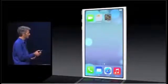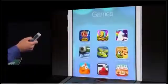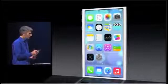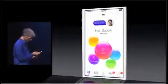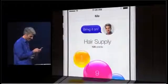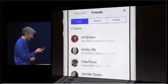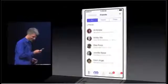Let's take a look at folders. I'm going to go here into my games folder. I can now have multiple pages. Store hundreds of items in my folders. It's awesome. Take a look at Game Center. Some of those good-looking friends.